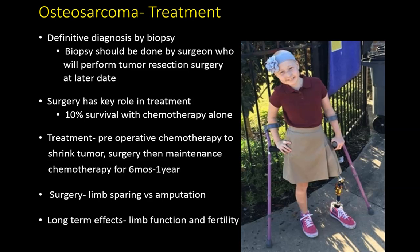Surgery has a key role in treatment. There's only 10% survival rate when you give chemotherapy alone. I had something very similar to osteosarcoma. I had the actual osteosarcoma therapy, and the way it was described to me is that my doctor said you always take out home base. The place that it started always needs to come out. So these patients do lose a body part from their tumor.